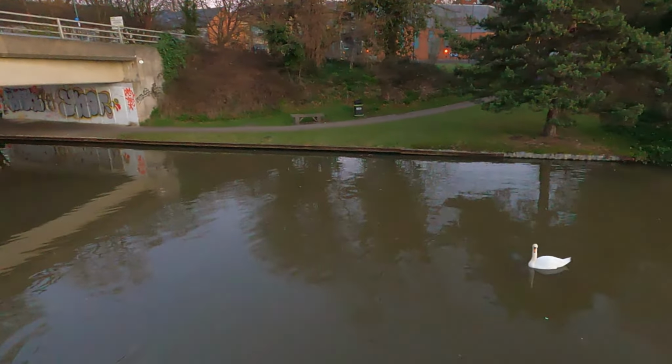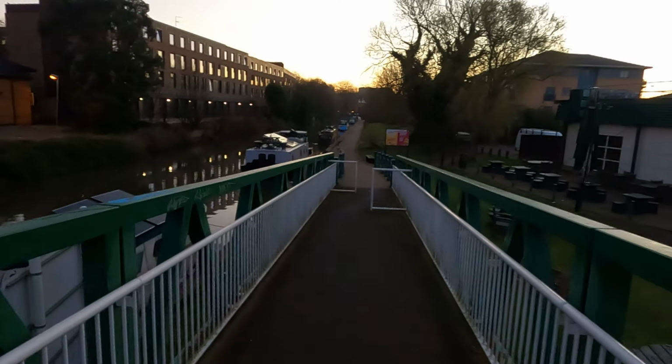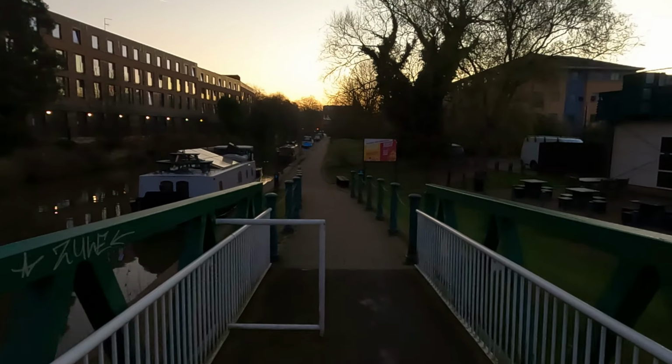That's Castle Bridge Road behind us. Got a couple of noisy fellas down there. There's a swan down there. There should be two of them. I've just seen the other one somewhere. It's the Water's Edge bar on the right hand side. And we're coming back down to canal towpath level.